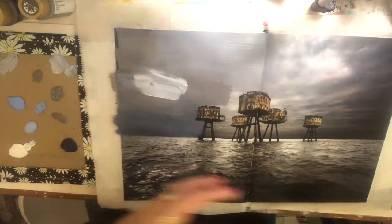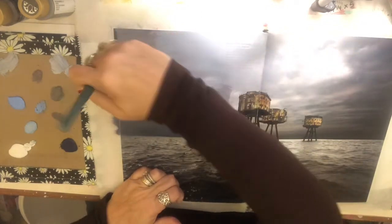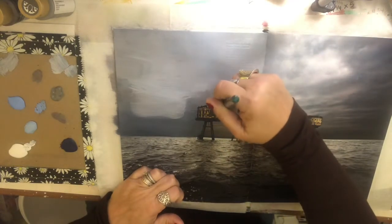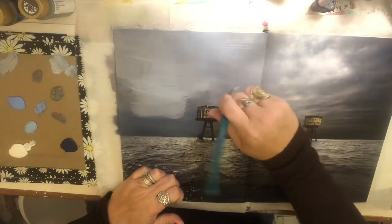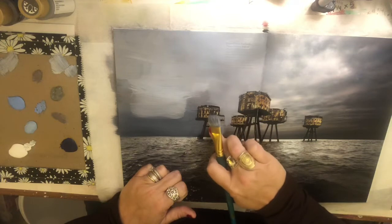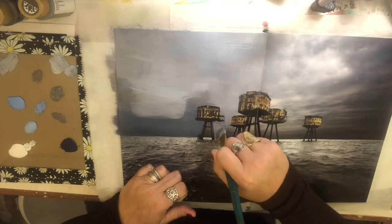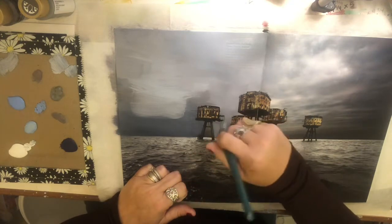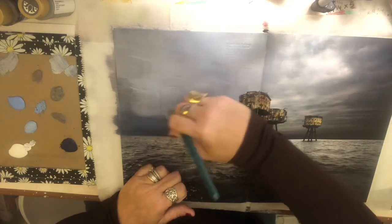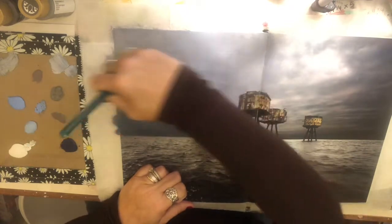There's a little filbert in there. I don't know what that is. Wipe it on there. Got a paper towel over there. And there's a lot of little detailed things at the top of these little buildings. I'm not too concerned about saving those. Yeah, I'm going to have to get a little brush to get in between the buildings and the pylons around them. Yeah, absolutely will have to do that. We need some more paint on the text up here. Let's try to pull this paint back up.